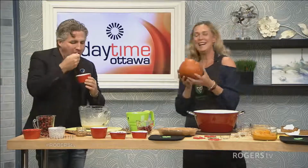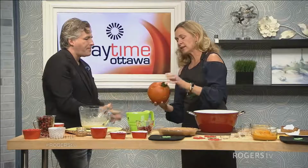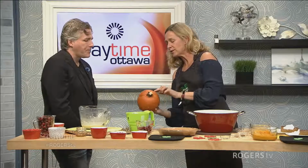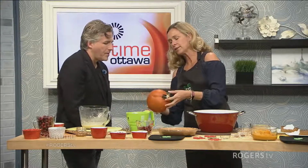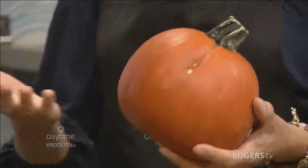So the pie pumpkin, not like your big pumpkin that you're carving, but this is great. Feel it? This is about 2.5 pounds. Can you still use a big pumpkin? No, it has to be a pie pumpkin. It's smaller, and you'll know that it's ripe when you start to see little speckles. See those little dots? It's probably hard to see on TV, and it's also going to be heavy for its weight. Is it grown to be a pie pumpkin, or is this just a baby pumpkin? You could call it a baby pumpkin.